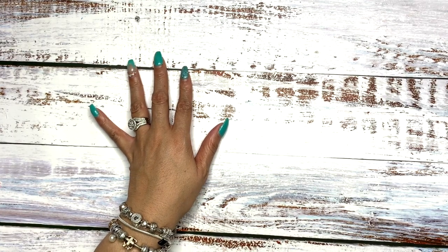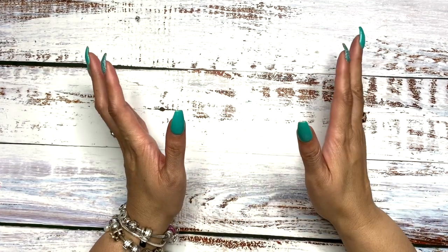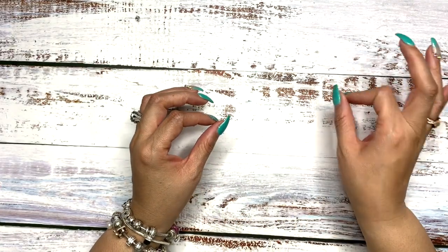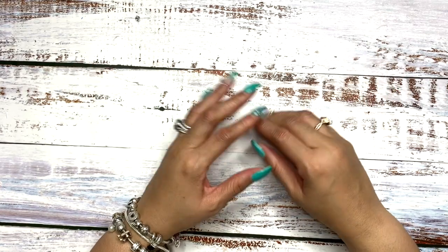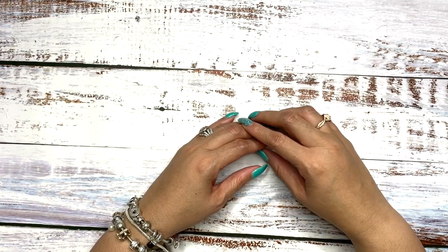And I'm here with an exciting flip through of some of the new Michaels Refresh Happy Planner sticker books and accessory packs. Before we get started, just a few reminders.